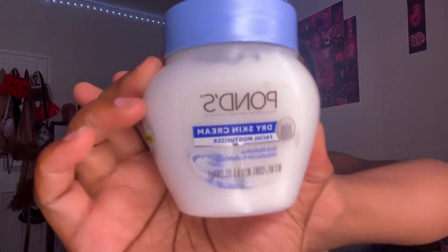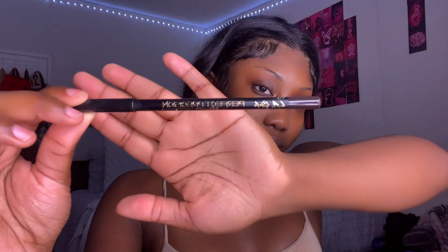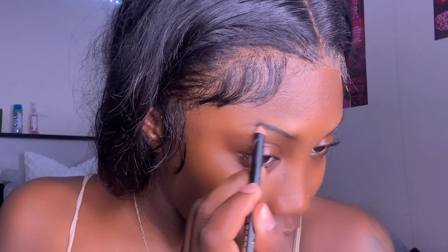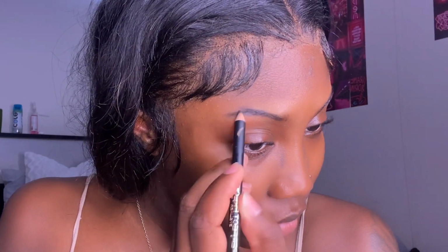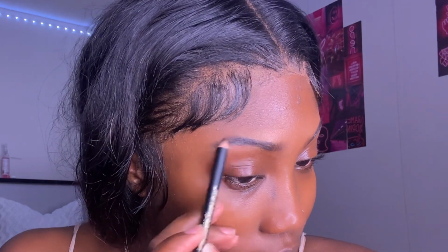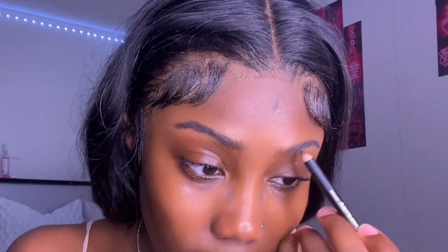But first, moisturize my face with this Pond moisturizing cream. So I ended up talking over the video for the rest of it because I ended up being on the phone. But the first thing I'm doing, I'm putting on my Power Grip primer. I am using a LA Girl eyeliner pencil. This is not even for eyebrows, but I find if I use a really dark shade for my eyebrows, then that just works better for me because the other colors do not show up on my skin.